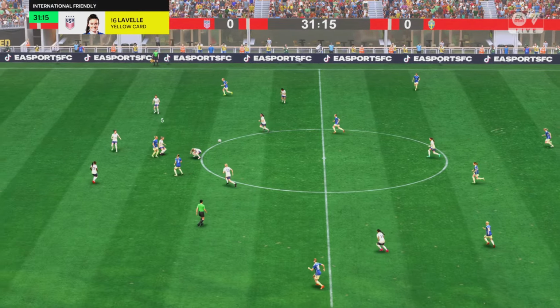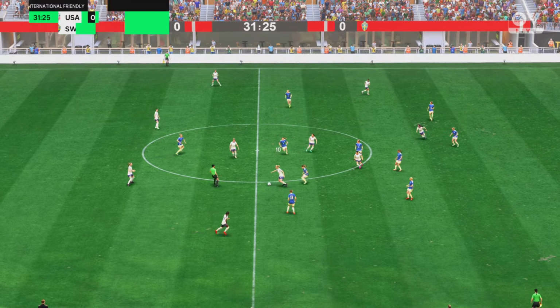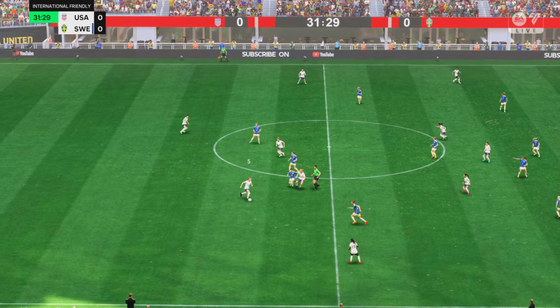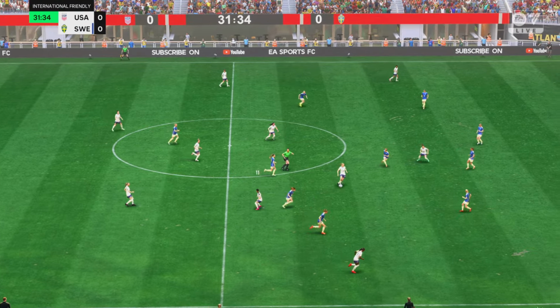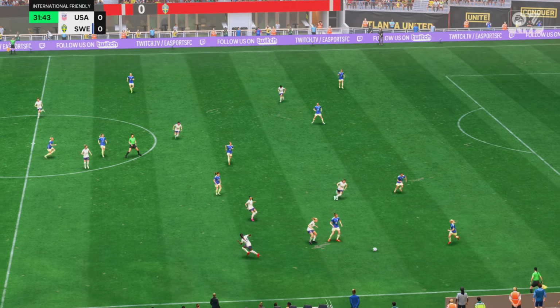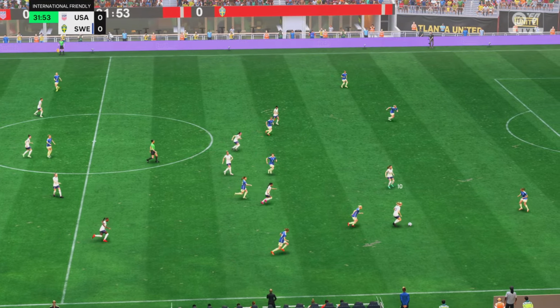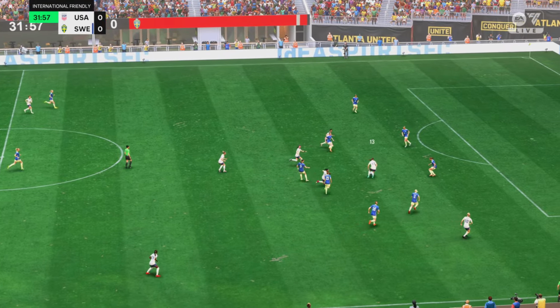Oh, good vision there. Becky Sauerbrunn. Sophia Smith. Getting in there to intercept. And they do like to press whenever they can. Could be dangerous.